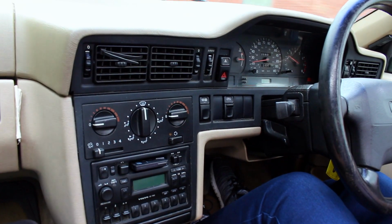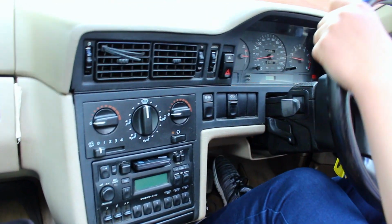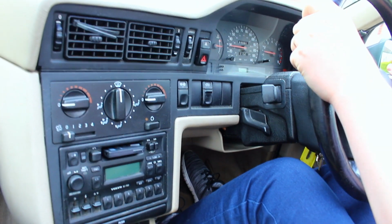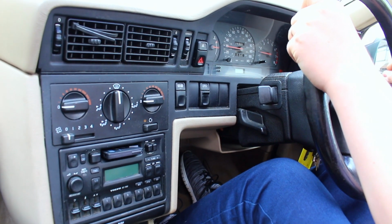There, and it's come back on. That is an intermittent fault caused by the ABS ring missing teeth. Right, so we think we know what the problem is. We know how to solve it. I think possibly. Okay then.